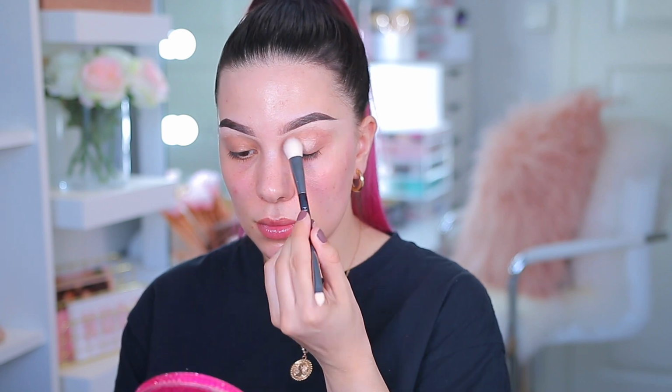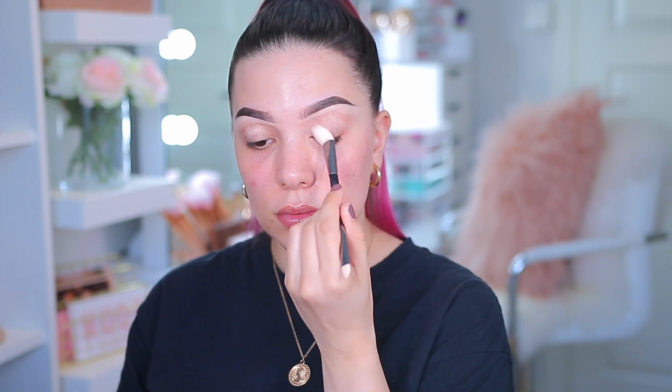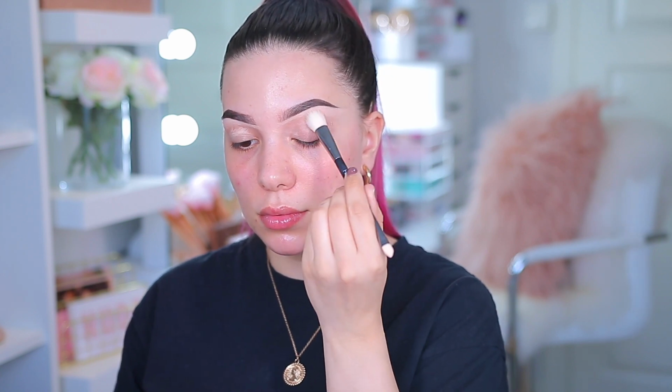And to prime my eyes for eyeshadow, I use the same base with a fluffy brush and apply it all over my lids to make them ready for the eyeshadow application.